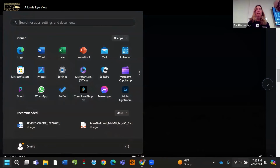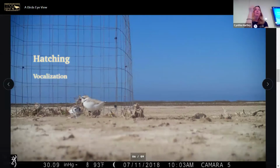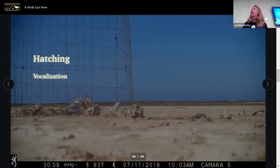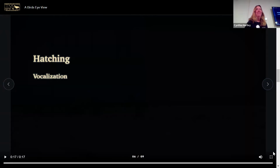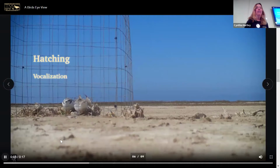I'll play that again. You can also see how they move right in and out of that predator exposure without problem. So how many of you actually saw that chick the first time? Yeah, you've probably seen this before. So there's a chick right here.